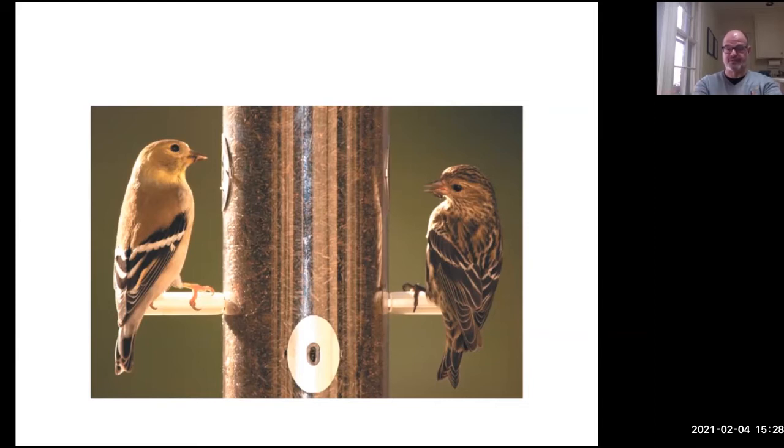I'm showing you this picture because you've got your goldfinch on the left, as I'm looking at my screen, and on the right is a bird called a pine siskin. They look a little similar at first glance on the feeder, but you can see they're very different. The one on the right has a lot of striping, a lot of varied coloration, and its breast is very striped. You don't see that on the goldfinch.